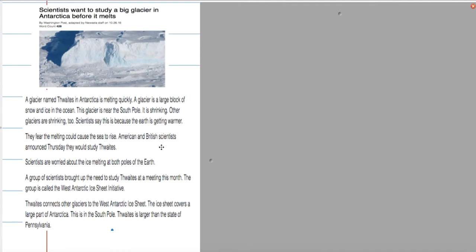American and British scientists announced Thursday they would study Thwaites. Scientists are worried about the ice melting at both poles of the Earth. A group of scientists brought up the need to study Thwaites at a meeting this month. The group is called the West Antarctic Ice Sheet Initiative. Thwaites connects other glaciers to the West Antarctic ice sheet. The ice sheet covers the large part of Antarctica. This is in the South Pole. Thwaites is larger than the state of Pennsylvania.